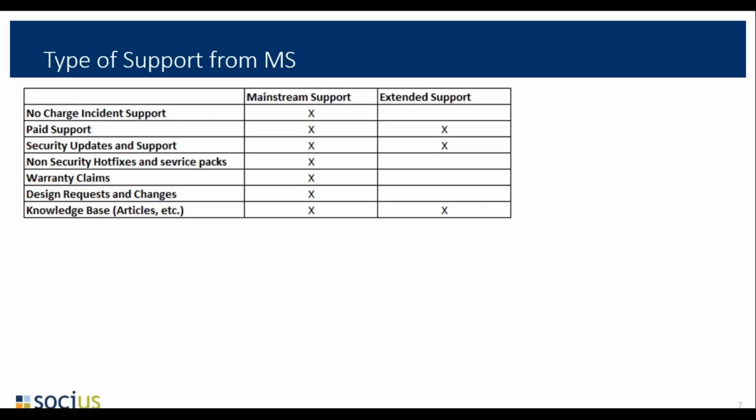You can pay for support, but that's under special circumstances. If your version is still under mainstream support, you're still entitled to any security updates, security hot fixes, and service packs. You're still under warranty claims. If you make any customizations or design changes with your version, it will still be supported. And under mainstream support, you'll still have any type of knowledge base articles, KB articles, available for your version.